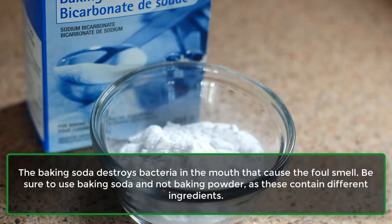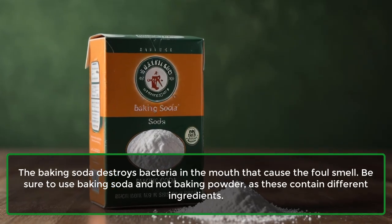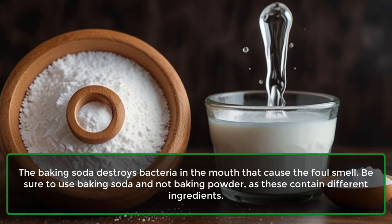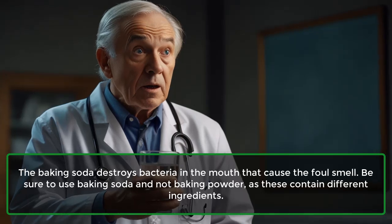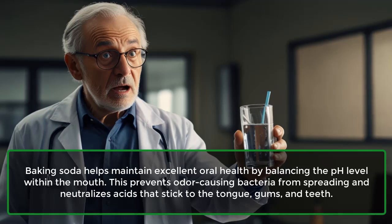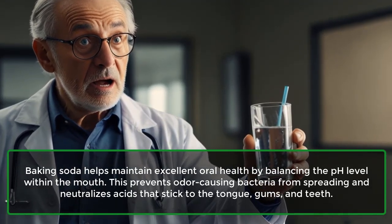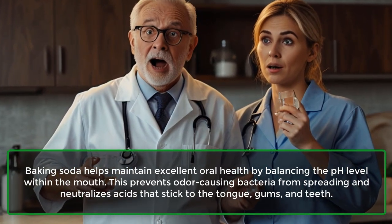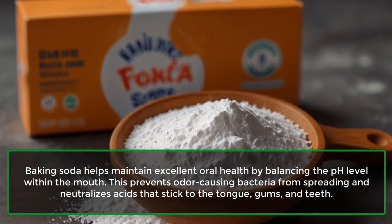The baking soda destroys bacteria in the mouth that cause the foul smell. Be sure to use baking soda and not baking powder, as these contain different ingredients. Baking soda helps maintain excellent oral health by balancing the pH level within the mouth. This prevents odor-causing bacteria from spreading and neutralizes acids that stick to the tongue, gums, and teeth.